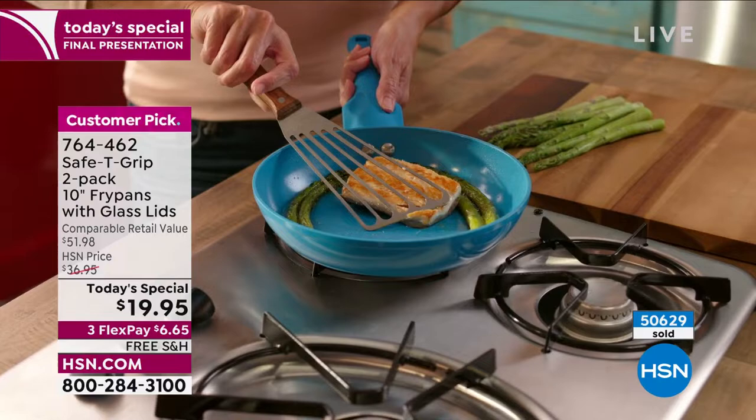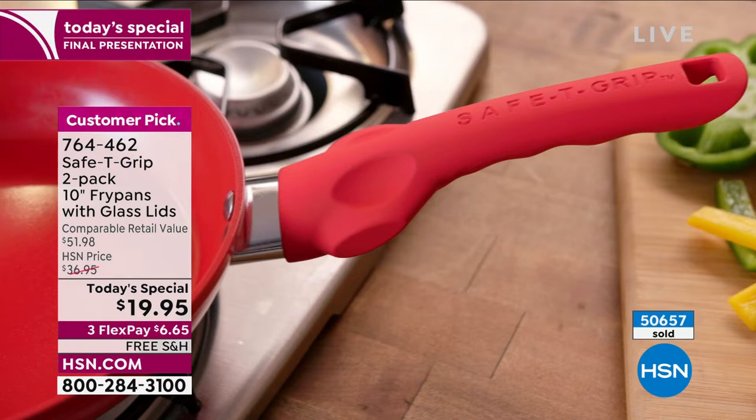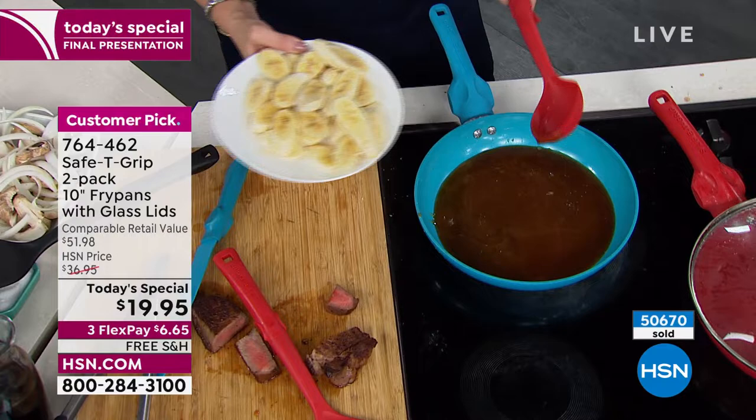We are making a bananas Foster. Thank you so much, Chef Carlos. Pulling out the big guns. We've been here since midnight. We might as well go out on a really high note. I like how you think.